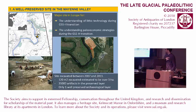And it's an important site because it changed our mind about lithic technology. It brings us very important information about lithic technology of the last Paleolithic communities, but it also contributed to our understanding of the paleoeconomic system of these last Paleolithic societies.